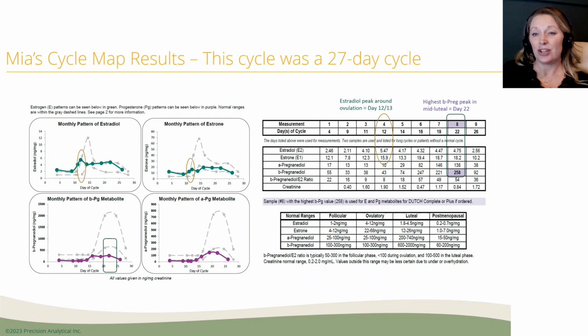If a Dutch Complete or Dutch Plus was ordered and paired with a cycle map, which is very common because your cycle map only gives you estrogen and progesterone metabolites throughout the month, providers and patients pair it so you can get a bigger overview of the estrogen metabolism, the adrenals, the androgens, your OATs, things like that. When paired together, the Dutch Complete or Dutch Plus will graph the estrogen and progesterone metabolites from the highest peak of beta pregnanediol in the luteal phase of the menstrual cycle.